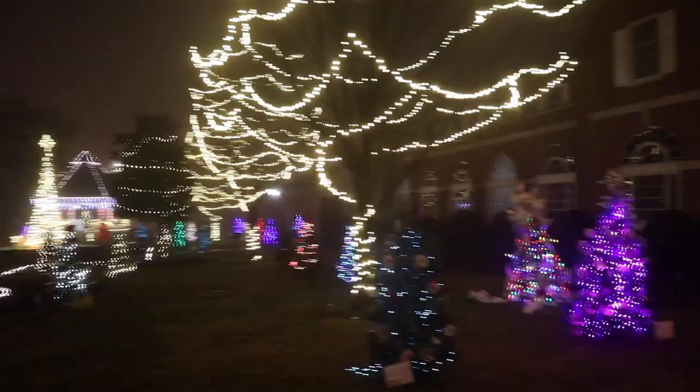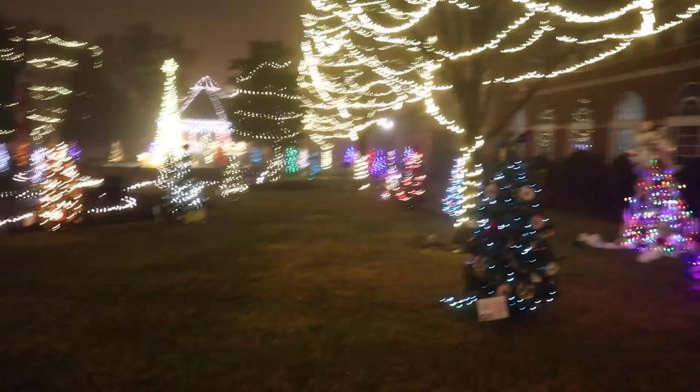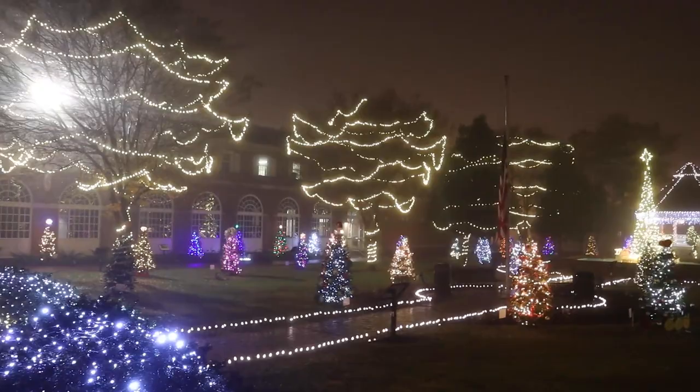Yeah, this is a bit crazy. Check this out. All kinds of decorated trees. I'm guessing for a cause, because each one has a sign. Pretty cool. They do something like this in Joplin City at their park, so I wonder if this is the first year here or what.